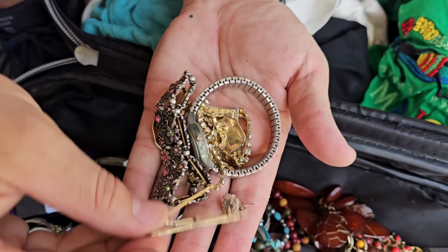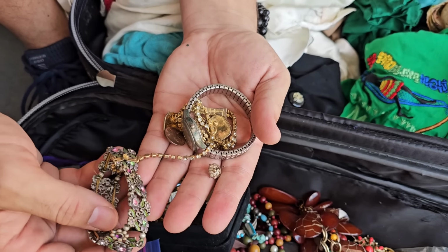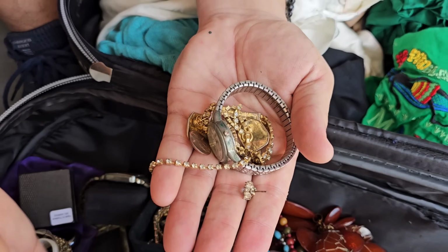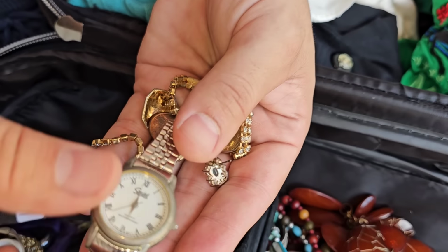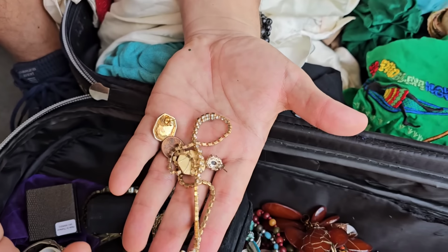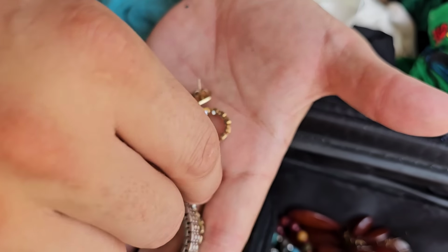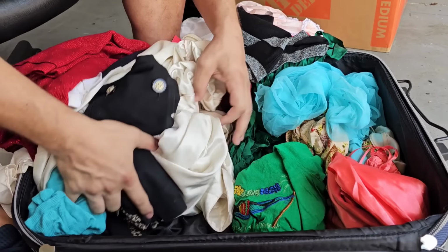Okay. Oh, wow. Look at this. Oh, my goodness. That is gorgeous. Check that piece out. That is beautiful. Here's another one. A necklace tangled in between. Wow. Okay, you think there's more hidden? Yes. Yeah, I kind of do too.